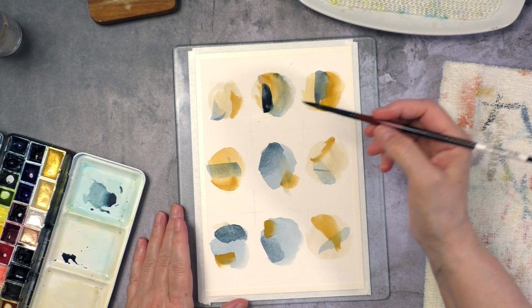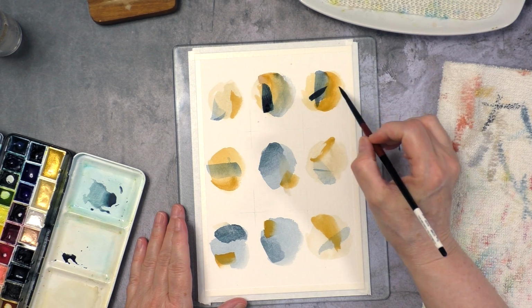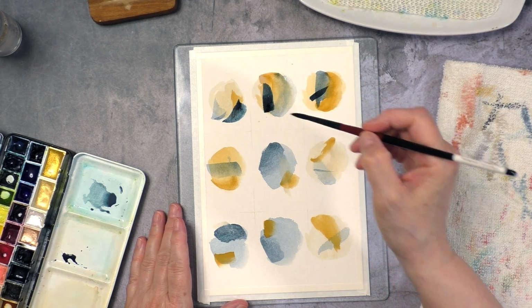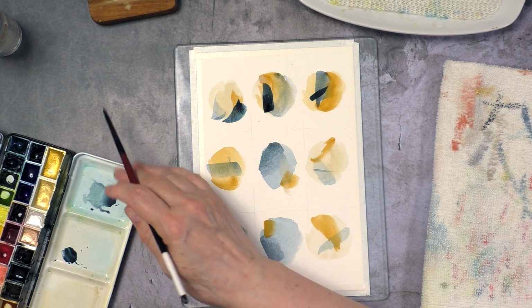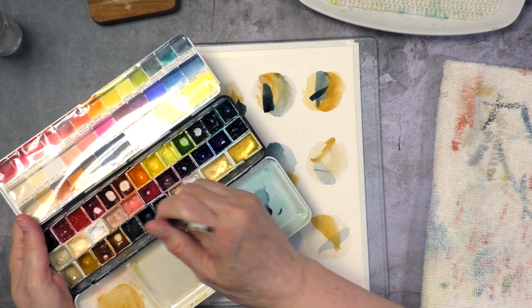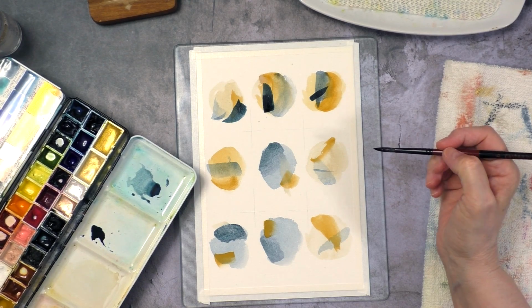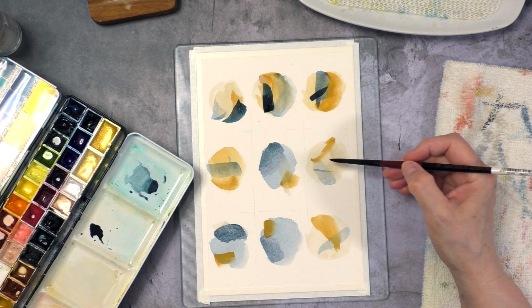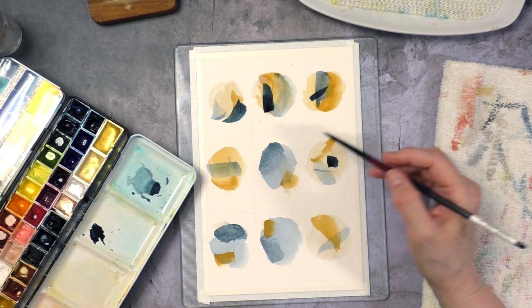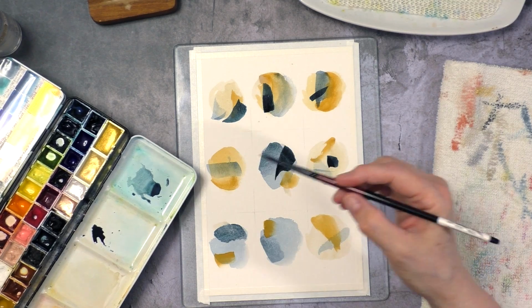Contrast is very important to me. I don't think it's a rule, but I use it pretty much all the time to create a bit of drama. And I think it also makes the other colors pop. So for my contrasting color, I'm using Payne's Gray, which is an all-time favorite of mine. And then later on, I'm going to add something else. I will let you guess at what it is.